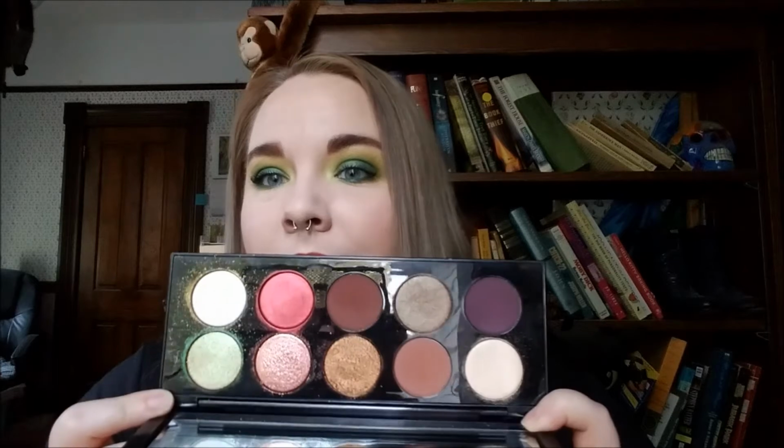So, everything other than these two trash shades, it's a very nice palette. But that's also why I will not be suggesting this palette to anyone. It's pretty, but there's no way to know ahead of time that the variety of different formulas in here are going to work for you. Because that's 2 shadows out of 10. It's a 20% fail rate. And I'm not used to having that high of a fail rate.